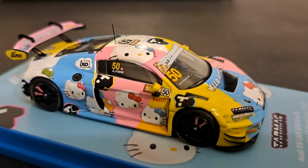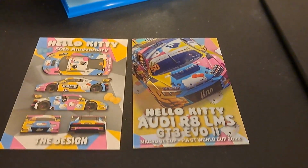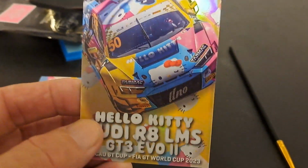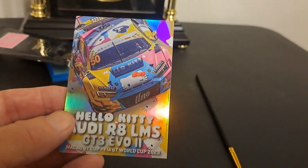Now let's take a look at the trading cards, see what we got. Well, they look pretty cool. I just slipped the top of it open. We'll pull them down here. Let me pull this out real quick. Hold on just one second. Now there's two cars. One of them is, I guess you would call it a foil car. As you can see, it's glossy. It looks really sharp. Hello Kitty, Audi R8 LMS.